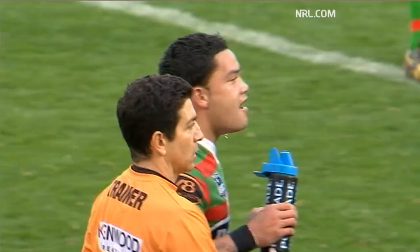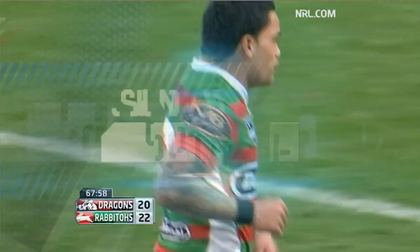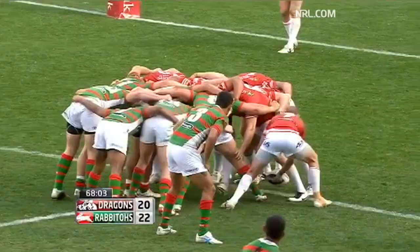Welcome back, Sunday Football, and what an episode of Sunday Football. Here's Isaac. Yeah, he's knocked on for sure. He picked it up off the knock-on, then caught it before it hit the ground the second time. But what about the original? Anyway, here's the scrum going down, 10 out from the Dragons' line.